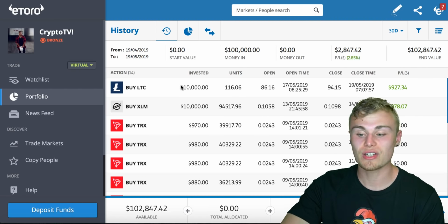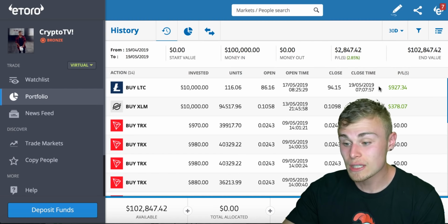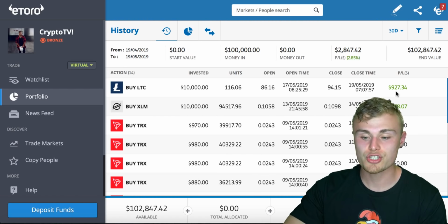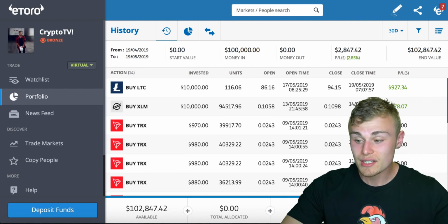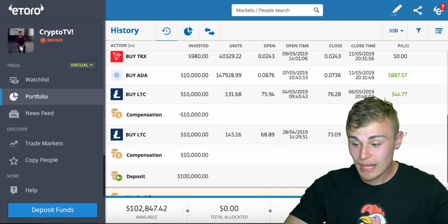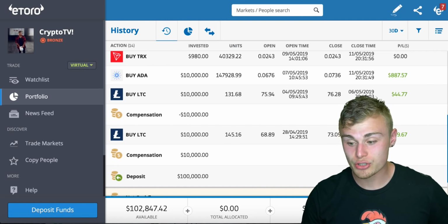We bought it at 86.16 and sold it at 94.15, giving us a $927 profit on 10 grand. You've got to have money to make money, but if this was $1,000, you would have made $92, almost $100. So with $10,000, you would have made almost $1,000, which is insane. With all of our trades so far, including the previous ones, Cardano and the other Litecoins, we started our portfolio at 100 grand, and we are currently at $102,847.